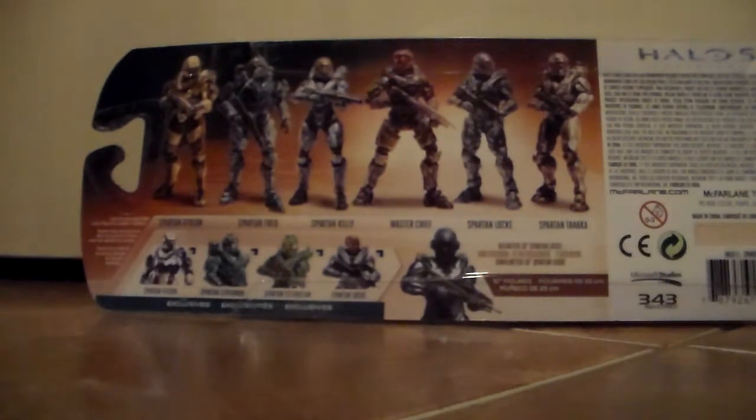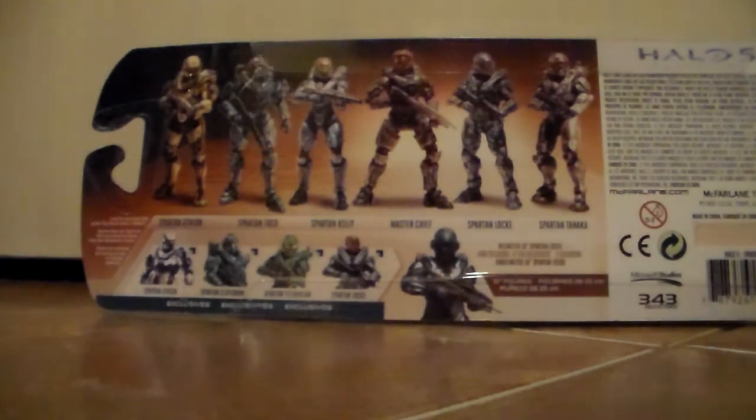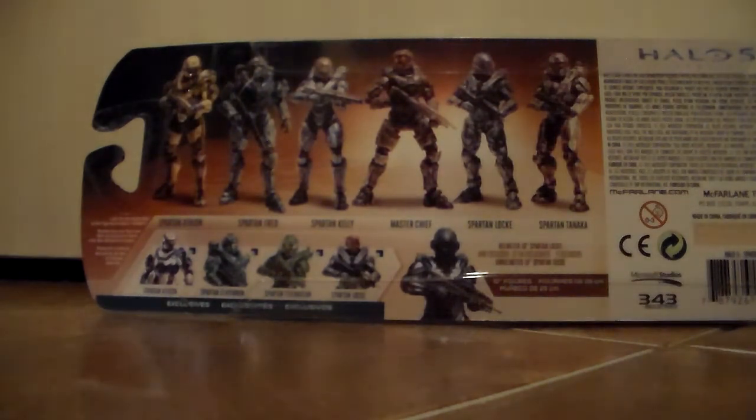other figures in Series 1. So we have a Spartan Athlon, which is in this yellow-brown color scheme, and then we have Spartan Fred, Spartan Kelly, Master Chief, Spartan Locke, and Spartan Tanaka, which I think is awesome. So many cool figures. And then something I wasn't even suspecting was the exclusive figures.